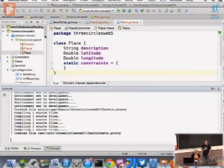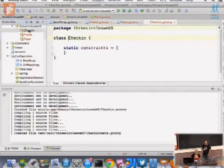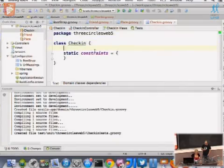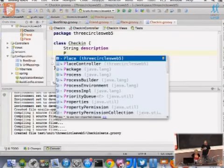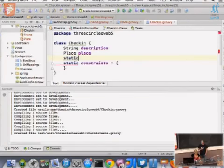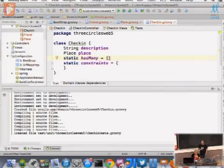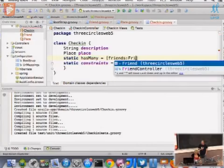Yeah, that's very true, because we're in memory. So in my check-in, I'm going to say, okay, short description. And here we're going to deal with relationships. I want a one-to-one relationship to place, because my check-in is only to one place. Then I want a one-to-many relationship with friends. That's the classical way of doing it in Grails. So I do friends of type friend.